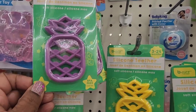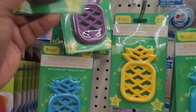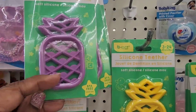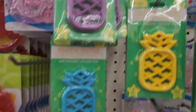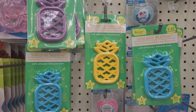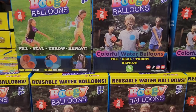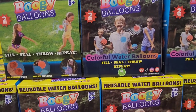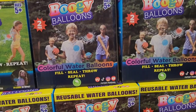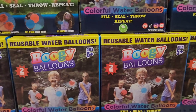The BPA-free baby one, 3 to 24 months, and this is a BPA free one piece silicone teether, and it's really, really pretty. It's the pineapple shape. It got it in purple, got it in blue, and got it in a beautiful, beautiful yellow, like the pineapple itself. So these look amazing for the kiddos. Got these reusable water balloons, ages 5 and up. Boogie balloons, fill, seal, throw, repeat. Colorful water balloons. These are amazing. Really amazing.